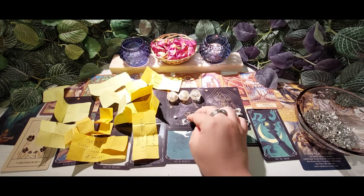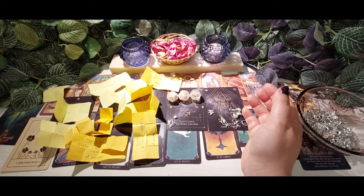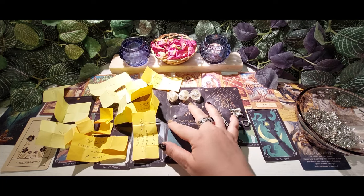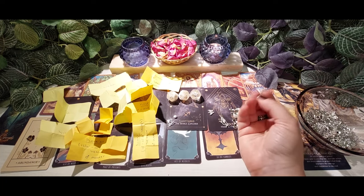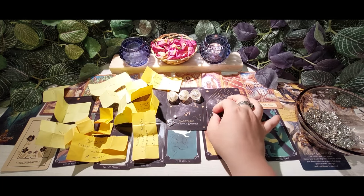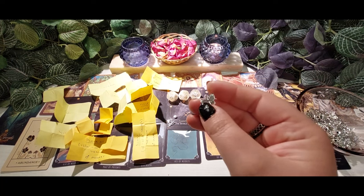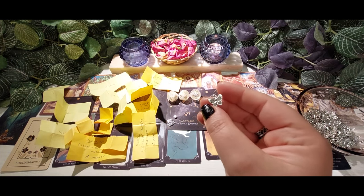So again, there could be something about this person that is just really gothic, you know, maybe their style, or they could just come across as someone who might pass for a goth, like maybe there's something dark and brooding about them. Like I said, we also have the butterfly again, which is kind of a symbol of transformation.